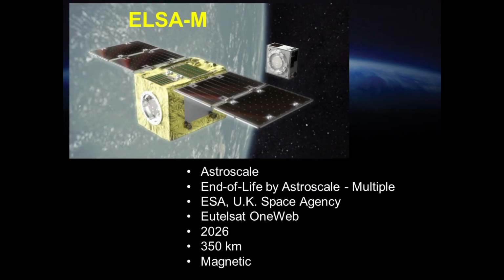Another one, Astroscale. This is one where they're working with Eutelsat OneWeb, who's partially funding this. The UK Space Agency and the European Space Agency are working on this as well. In 2026, they're going to try and go up and grab a hold of one of the small satellites. And they do this with magnets. So basically the idea is, if this works, you launch your spacecraft up and it has one of these magnets attached to it. It's sort of like the magnet on the back of your phone that you can attach to things. And they'll send up this small satellite that will essentially grab onto it with the magnets and then bring it back down. So it will help for future launches.